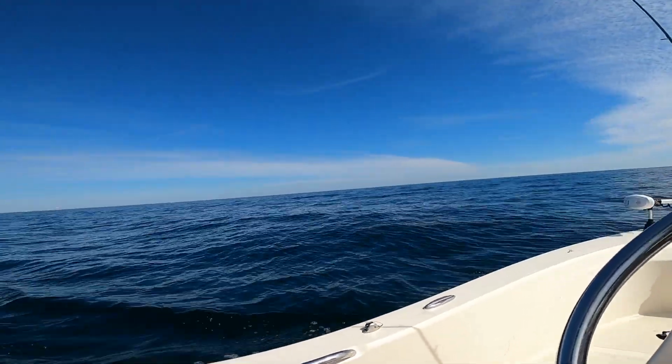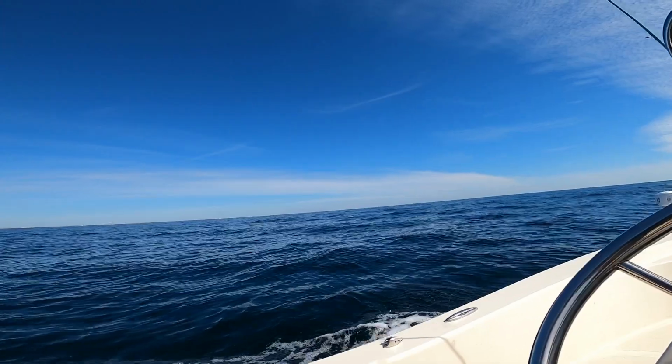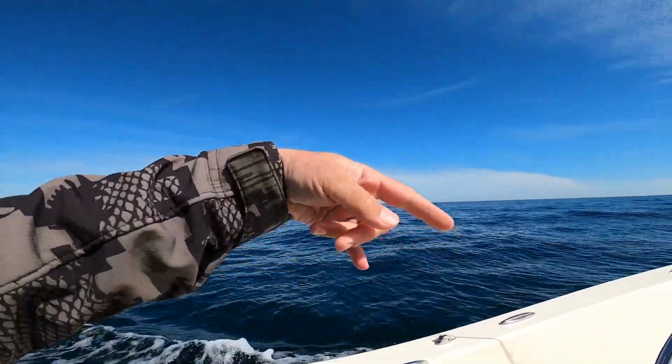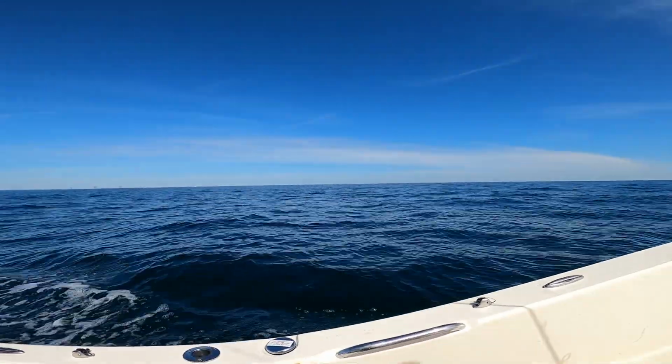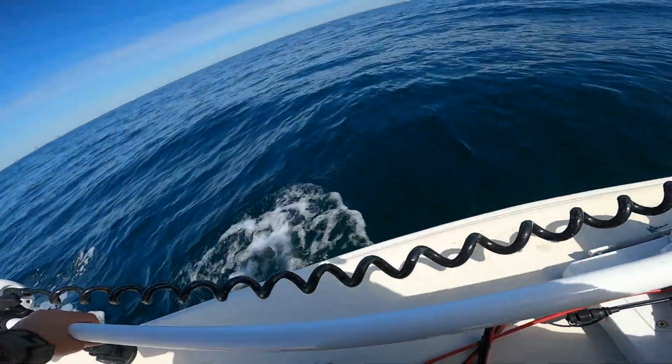Well, we just moved out to 70 feet of water. The wave period sucks. It's very close together. The wave period is the distance between the wave and the next wave behind it. Ideally you want longer wave periods, but I am marking a bunch of fish.